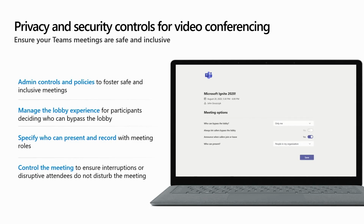So first, and one of the most important things, are privacy and security controls for video conferencing. With the shift in remote work, we know that video conferencing and meetings have really taken off. And IT can only do so much. We do offer admin controls, which I'll talk about, but a lot of it comes with education and empowering those end users to make sure that their meetings and chat and organization stay secure.